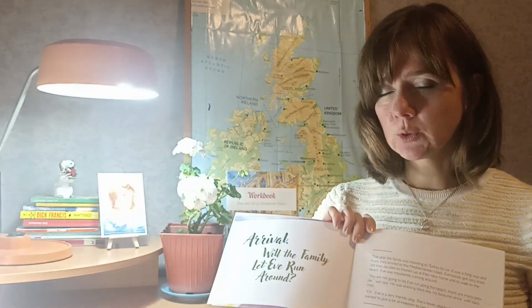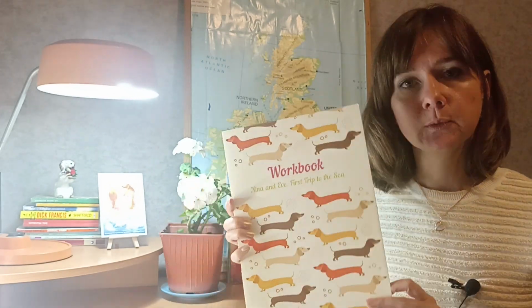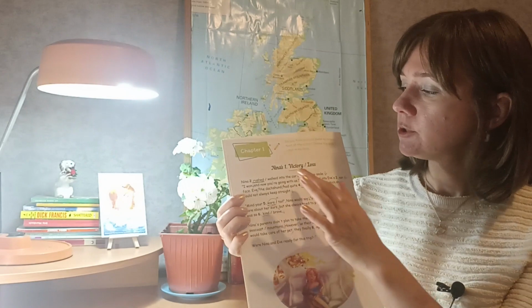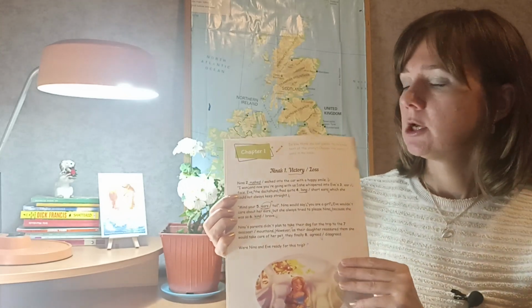So you can read the whole story, or you can read one chapter in the book and then offer your child to do the activities in the workbook. And what are the activities in the workbook like? We have the same texts of the chapters in the workbook, but with alternatives, or with missing words, missing letters. Sometimes I give these words to complete the text, the chapter of the story, sometimes I don't. So children interact and get engaged with the story more, and they practice the vocabulary and grammar of the story.